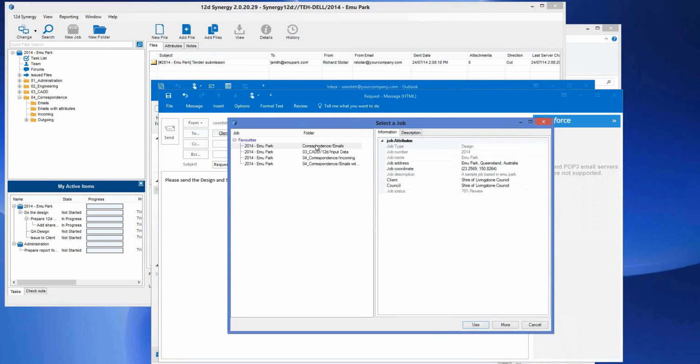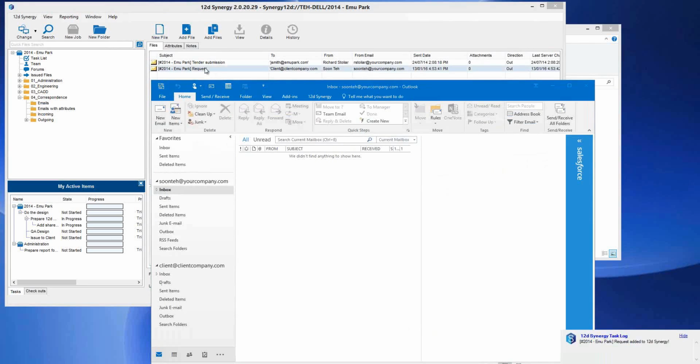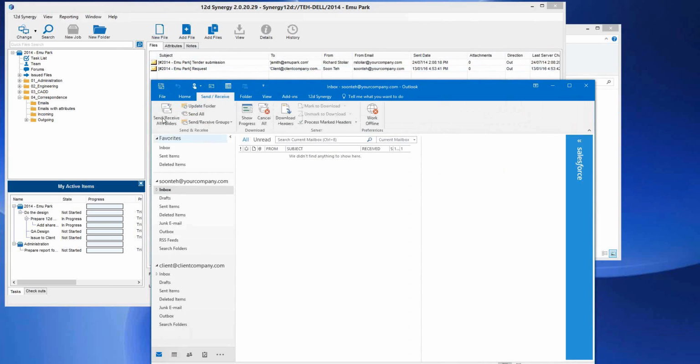12D Synergy asks if I'd like to file it. I'm going to click yes. 12D Synergy presents me with a list of favorites, locations for emails. I'm going to use this particular folder, which is the emails folder, where you can see this in the background. I'm just going to click use. And note that once I click on send, the email has been automatically uploaded into 12D Synergy.